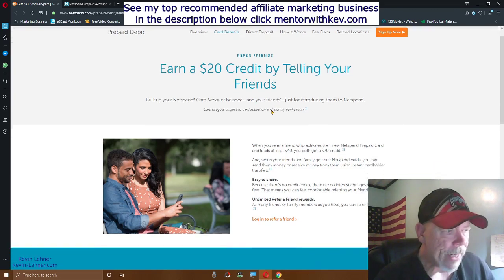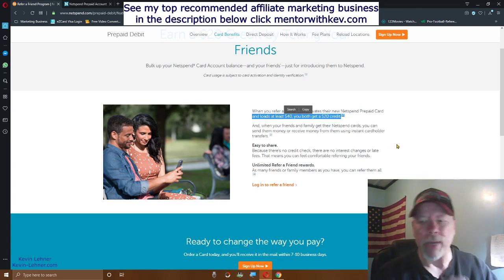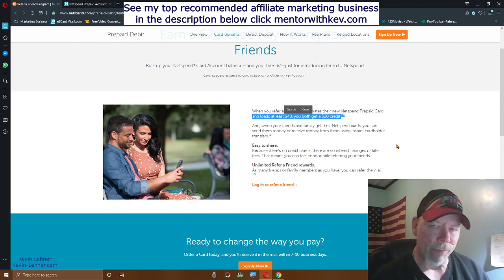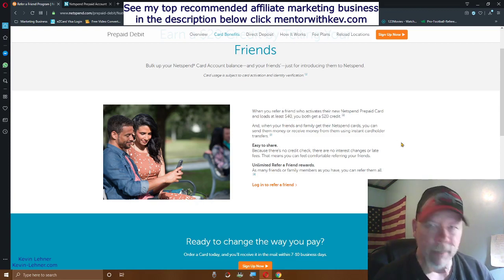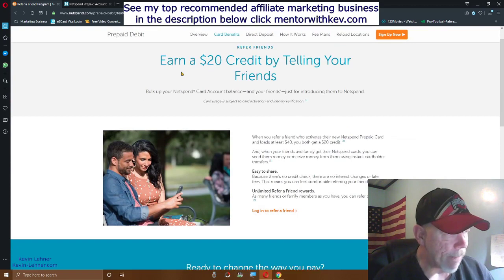And it says right here, whenever you refer a friend who activates their new NetSpend prepaid card and loads at least $40 on it, you both get $20 credit. So for every friend that you recommend to NetSpend and they get a NetSpend card, activate their account and put $40 on it, you'll get $20, and so will your friend that you referred. They also get 20 as well. And it's unlimited. You can earn however much as you want. There's no limit to the amount that you can earn with the NetSpend affiliate program here. So when you tell your friends about it and they sign up, they'll be able to get $20 as well as you.